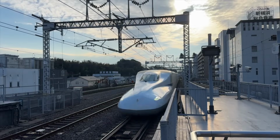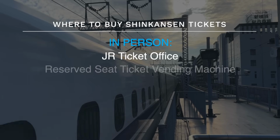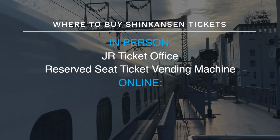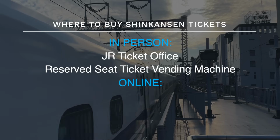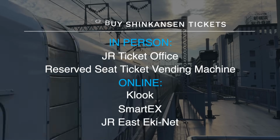You can buy Shinkansen bullet train tickets in person at a JR ticket office or through a reserved seat ticket vending machine. You can also purchase tickets online even before arriving in Japan through Klook, SmartEX, or JR East. These single journey Shinkansen tickets will get you from point A to point B. For example, a ticket from Tokyo Station to Shin Osaka Station.